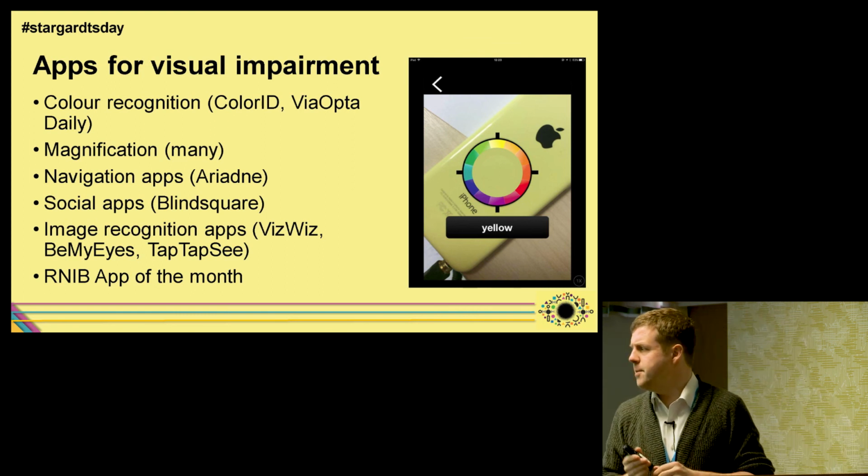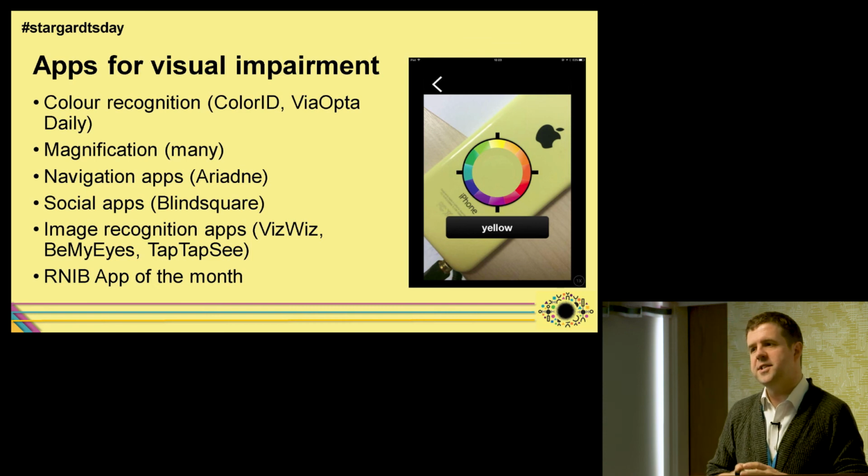There's lots of social apps. Blind Square is one, for example. This is a system where people who have vision impairment can share information about different places. So as you go to a restaurant, it might say the toilets are downstairs, it's quite dark, the gents is on the left, the ladies is on the right. Or it might say, I went to this restaurant, they were really rude to me and wouldn't give me a large print menu. It's a way of sharing information, and that's something which is taking off a bit as well.